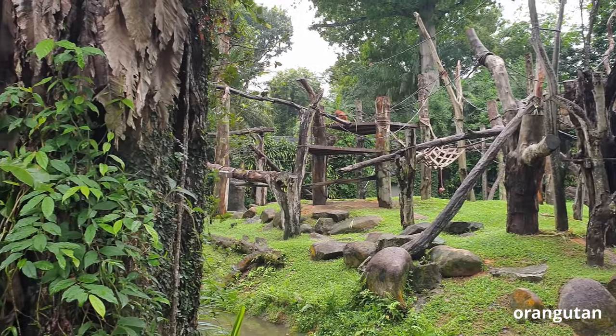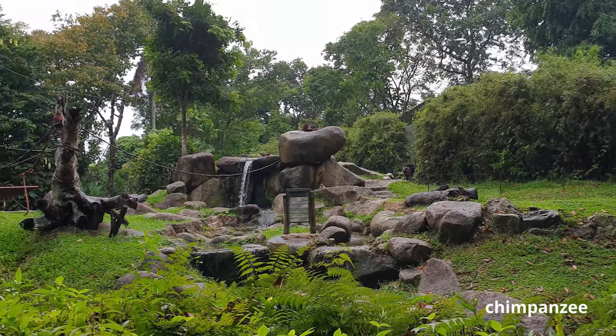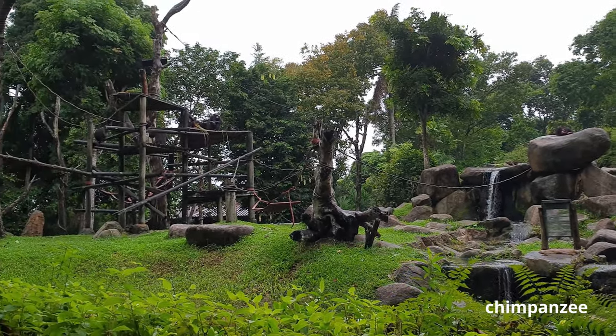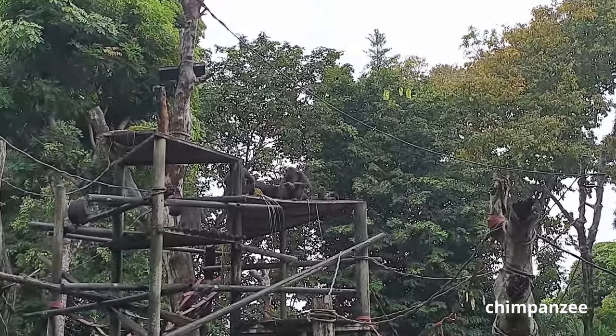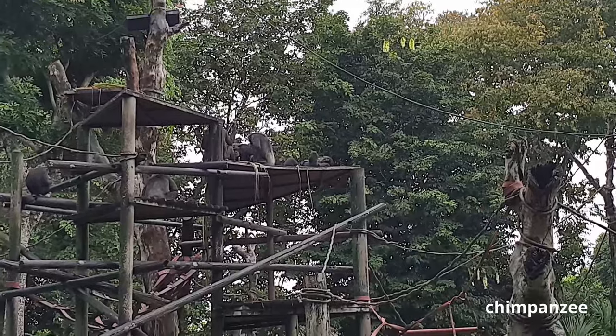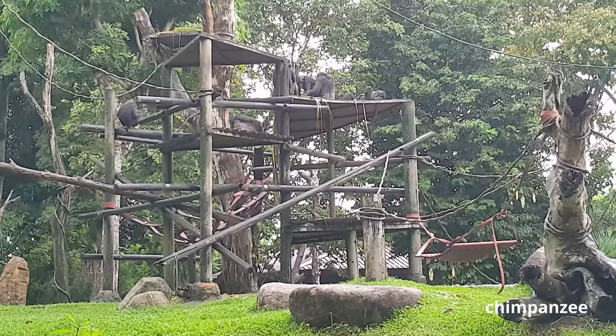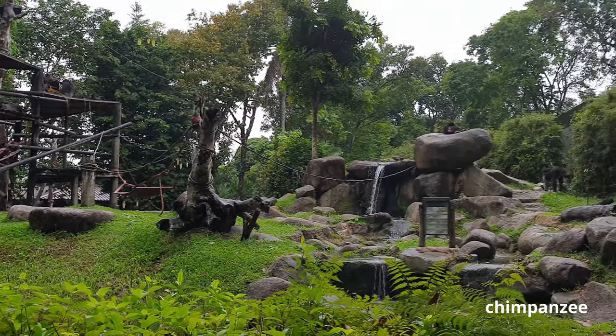The chimpanzees at Singapore Zoo, however, are not given the same range of motion because they are simply more aggressive animals and are not native to this habitat. However, they are given quite a large habitat where they live in a large family unit and are given many different forms of enrichment which they cycle through to avoid getting bored.